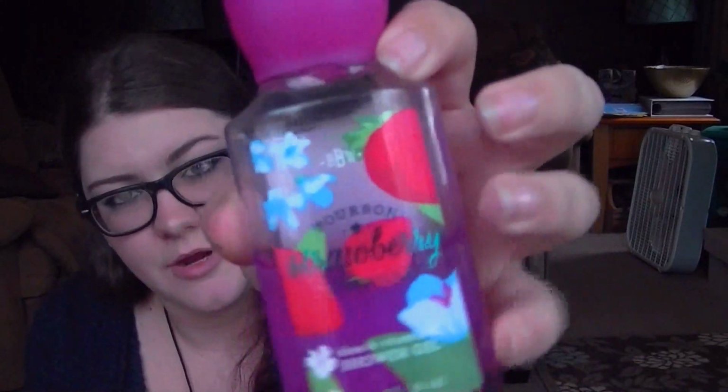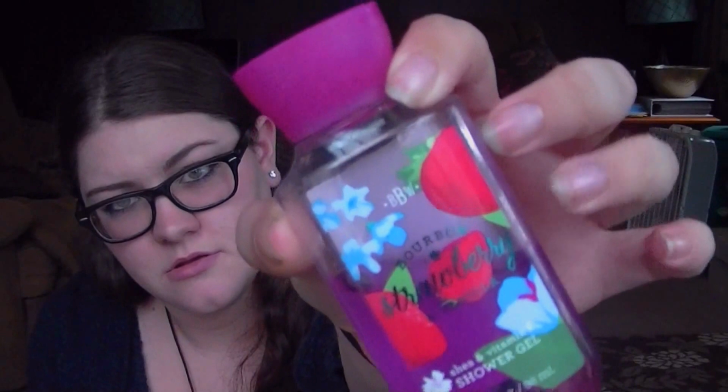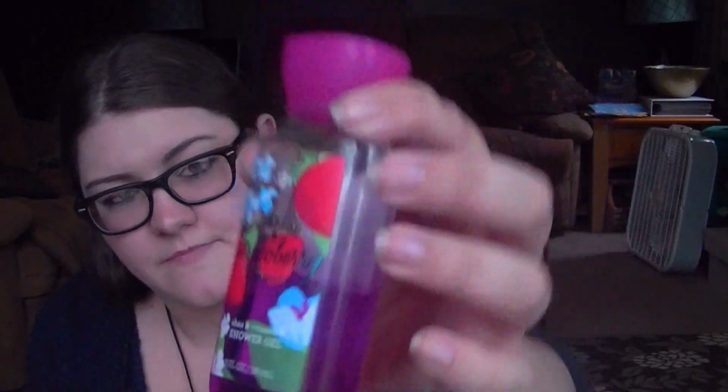Okay, now these next three and my last three are all discontinued. So this one is Bourbon Strawberry and Vanilla. And this one actually doesn't have a scent description on the back because it is a smaller size. But this is the only vanilla that I can stand, because it doesn't smell like vanilla. It smells like sweet strawberry, which I'm not a huge fruit person.